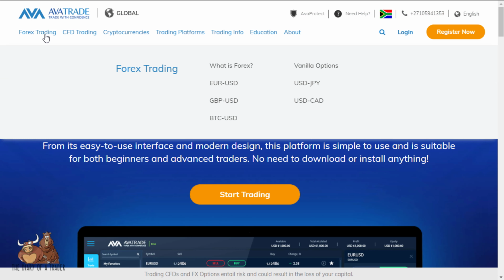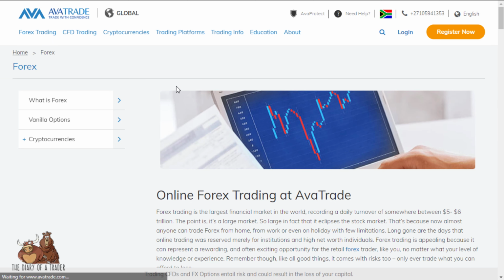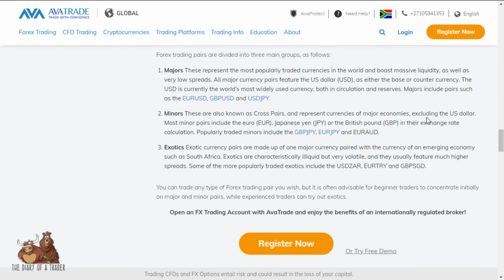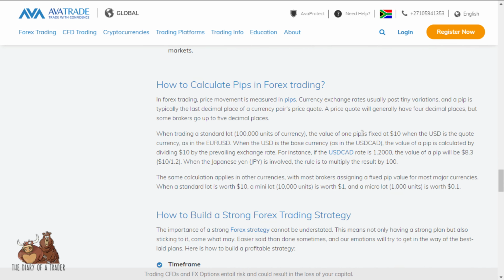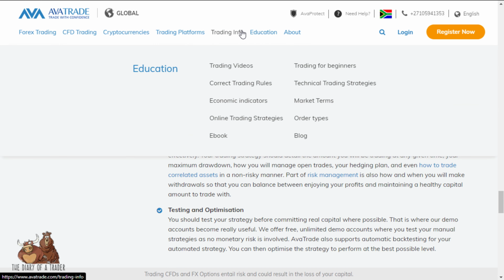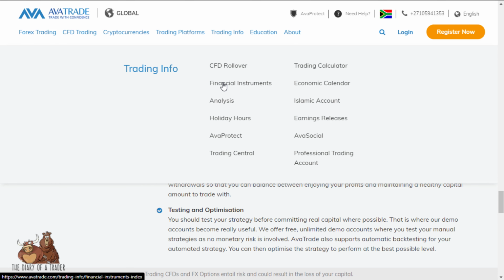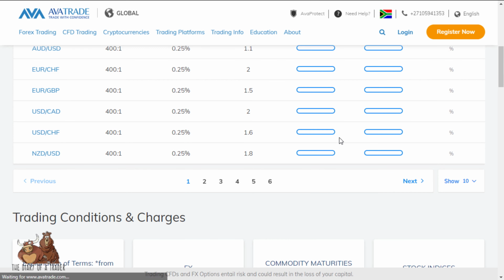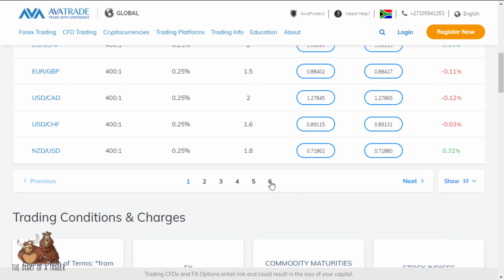With the Forex markets, you can see that, like I said, it's got a very high level intro to it, but you can see also that they have the three major groups: the majors, the minors, the exotics. You can go through and take a look at the trading info. So the financial instruments, for example, you click on that, it goes back to the Forex. You can see there's, go ahead and make this so it shows everything.